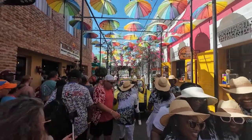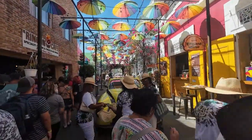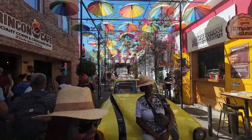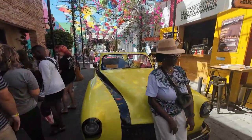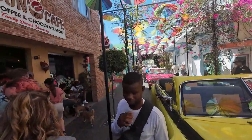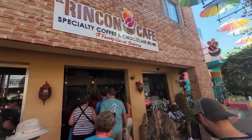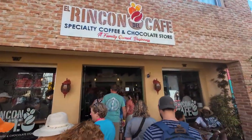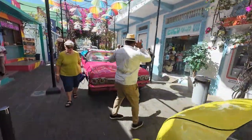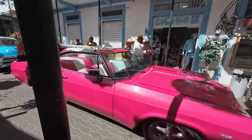Some cars back here. So a lot of picture taking opportunities. This seems like a popular place, this coffee place, specialty coffee and chocolate store. And these nostalgic cars back here as well.